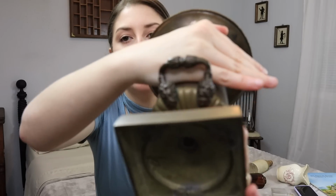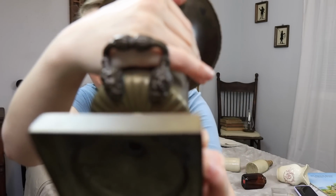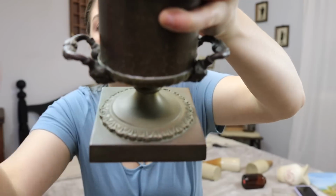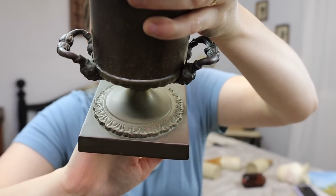Here's the handles right here. They have like this little man on there, or a face. Super cool. It's pretty heavy. And then it has this little pedestal base that I thought was really neat. So I'm going to try to incorporate this with my fall decor soon because I'm going with a lot of copper. And while this isn't copper, I think it could work.